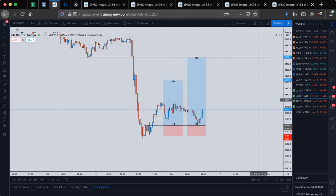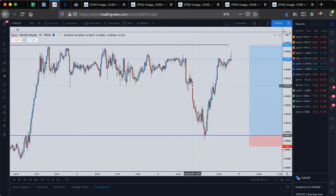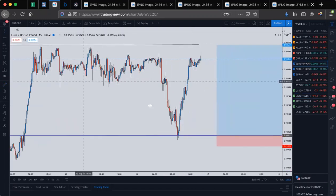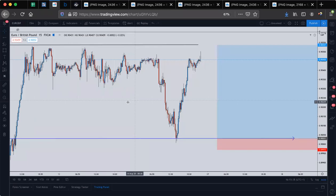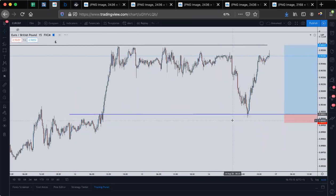And what was the other trade I took this week? 50 pips on EURGBP so far. Again, same thing, very precise. We know what we're looking for. I didn't actually get a print screen of this one. Was I looking at this on the 15? Yeah, I was. So boom, it comes straight into it, and then away we go.